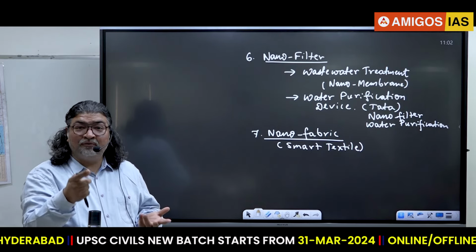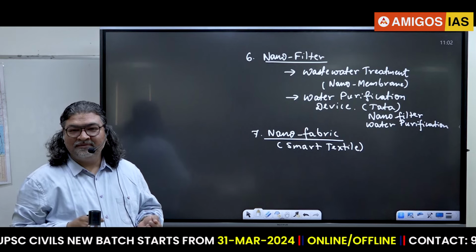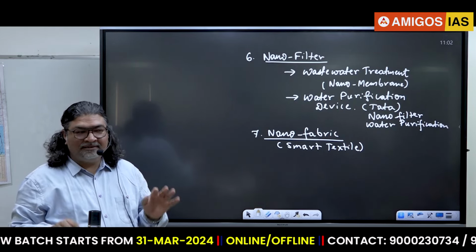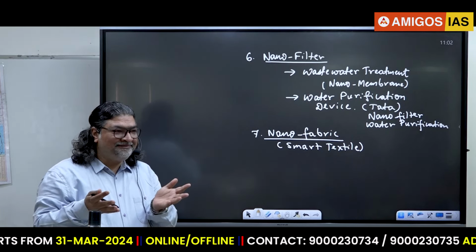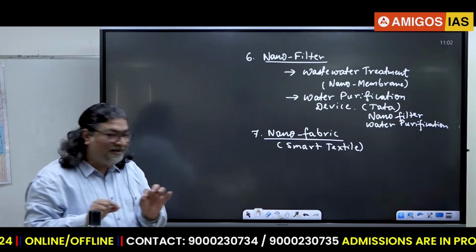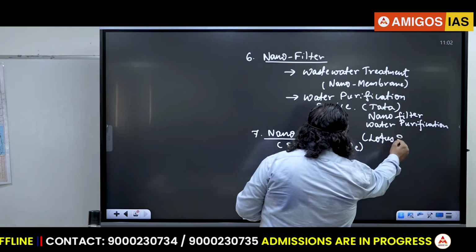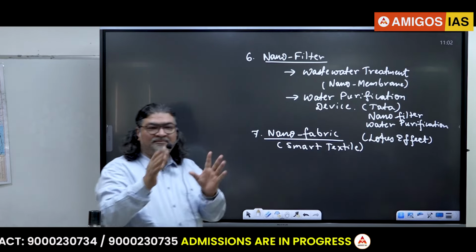Now the nano fabrics have come. You know what nano fabrics are? No dust, no stain. I'll just use a very, very important word. You have seen the lotus leaves, and you have seen the water, it will not wet the leaf of the lotus. I'll write in the bracket here, it has something called the lotus effect. What is lotus effect? That it will not wet.